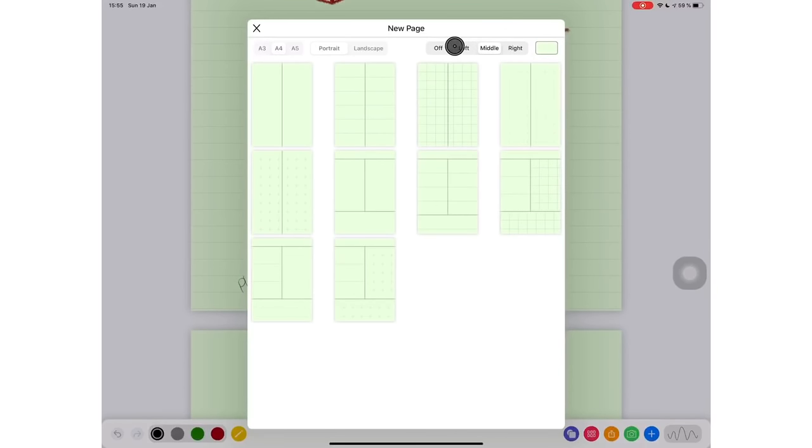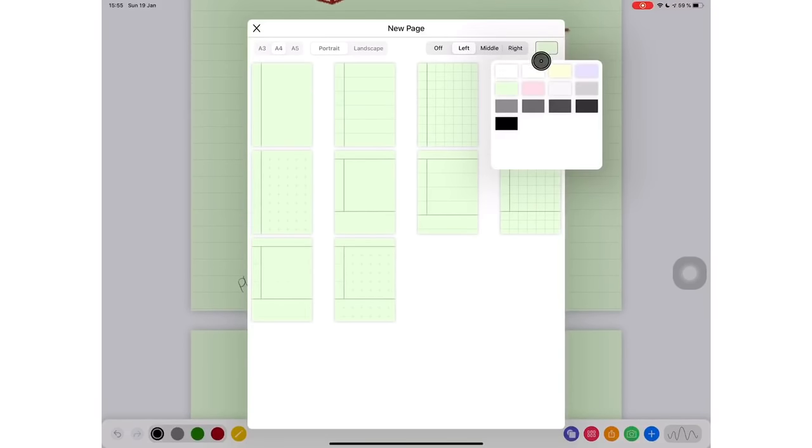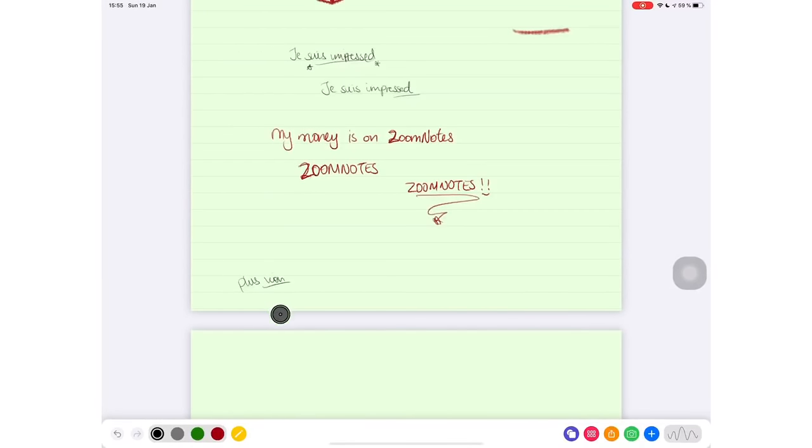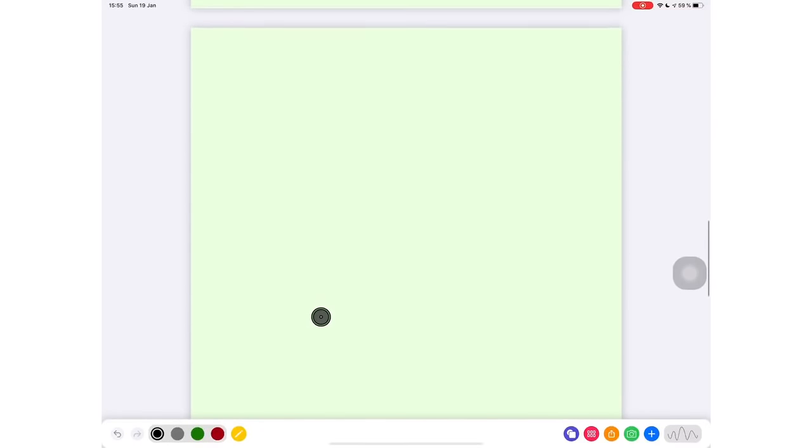But a good thing about this is that you can have different page templates in the notebook. Even though you can add new pages and different templates to your notebook, they still have to be the same size and the same orientation, because after you've created your notebook, these two are locked. Another thing that I would like to see added to the application is the ability to change the template of a page. I just want to be able to change the page template even after I've decided what template I want. Instead of adding another one, I just want to be able to change the template for that page that I've created.